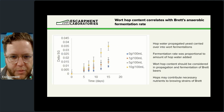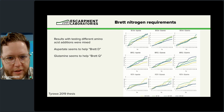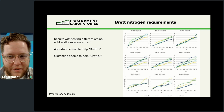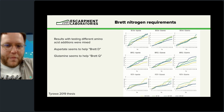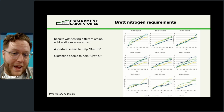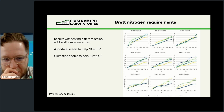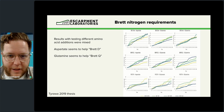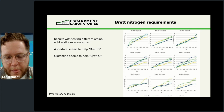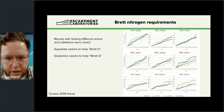I'm going to jump around a little bit. Sorry. That's here. So we tried that, testing different amino acid additions with the Brett. And there was, surprise, surprise, because it's Brettanomyces, no consistency. So some strains fermented a little bit faster. So that's just release of CO2 in these graphs. Some strains fermented faster when amino acids were added. Some strains fermented slower when amino acids were added. For certain strains, there were some interesting connections, like the aspartate seemed to help Brett D. Glutamine seemed to help Brett Q. So that was somewhat of a dead end. We couldn't add a specific amino acid and boost the Brett fermentation, unfortunately.